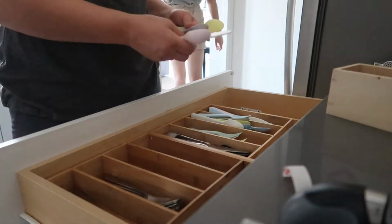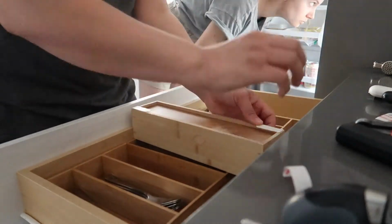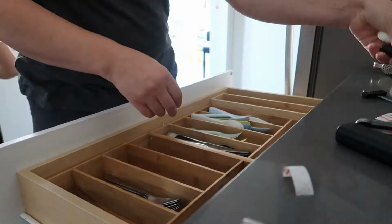Let's say it's a piece of decor and it makes me happy, so let's keep that. Same as clothing. Will I really wear this item? Will I really wear them?